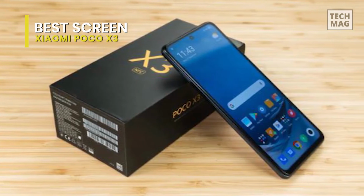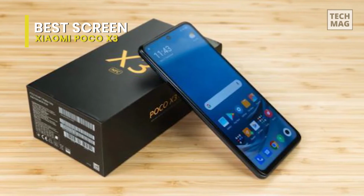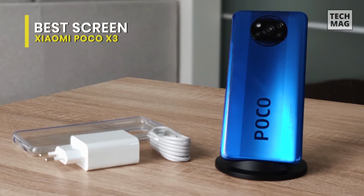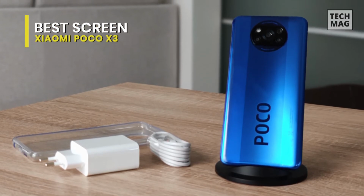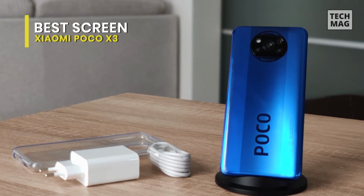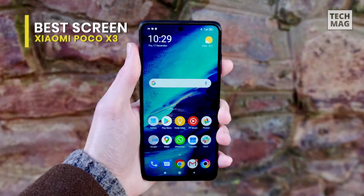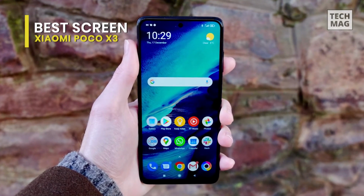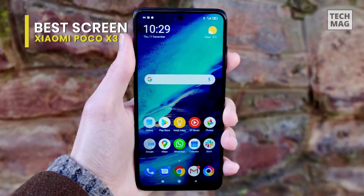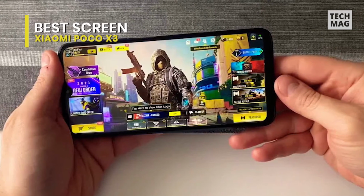The Poco X3 NFC has just about the most advanced display at this price. This is a 6.67-inch IPS LCD panel of 2400 by 1080 pixel resolution and has a trim punch hole for the front camera. While impressive, they alone don't make the Poco X3 screen special. It's the 120Hz refresh rate that does. Most budget phones come with a screen that refreshes 60 times a second. The panel here refreshes up to 120 times a second.